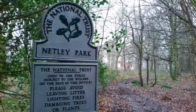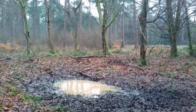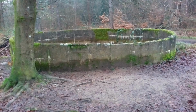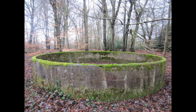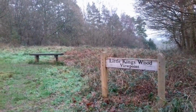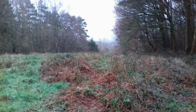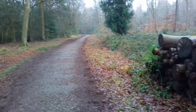Netley Park, part of Shere Woodlands Nature Reserve, was the Second World War training ground of Canadian armed forces who arrived in 1943 to prepare for the Normandy landings of June 1944. The concrete water tanks that we see are relics of their occupation. For 1.3 miles, the North Downs Way follows what is known locally as the Canadian Road, as it provided access to the training ground. It once had a tarmac surface, but that is gradually wearing away.